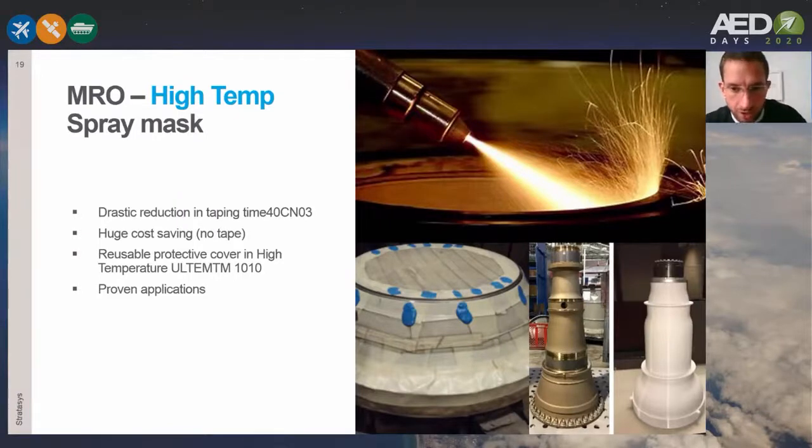You see in the low left picture how this was done before. So it was manual taping. It was requiring a lot of manual work, and it was also less predictable and less precise. Printing this tool with additive manufacturing determines a huge cost saving, in terms of thousands of euros for every single engine maintenance operation.